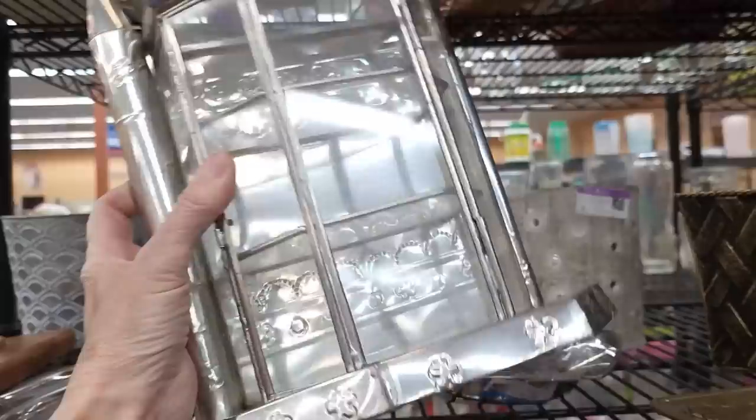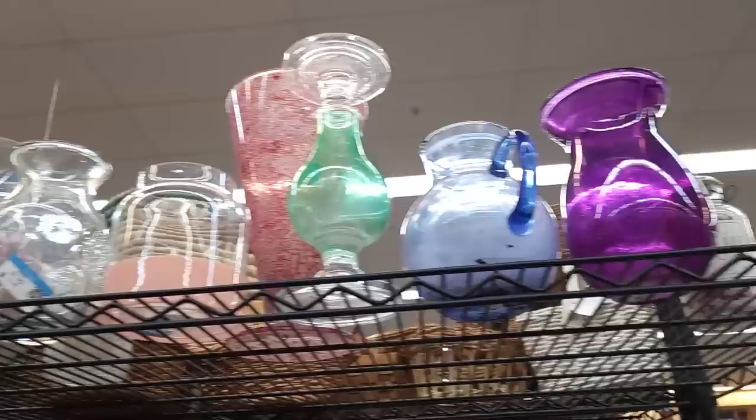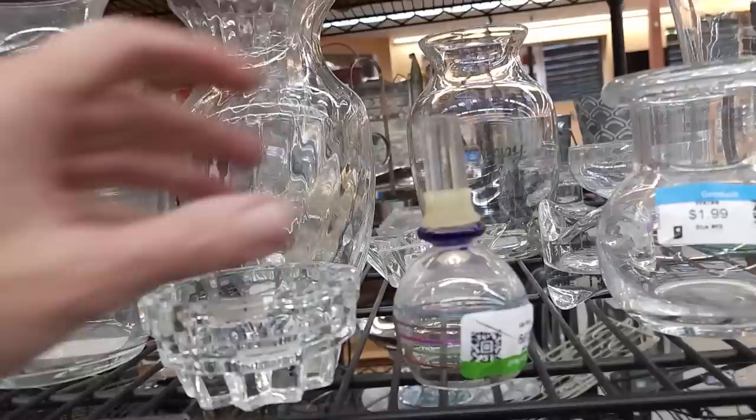This is a punched tin made in Mexico, a little wall hanging curio, but it's kind of bent up. It's not even opening, unfortunately. It's kind of cool. I don't think that guy is going to be coming back to this store to do his shoplifting. They were pretty much on him.